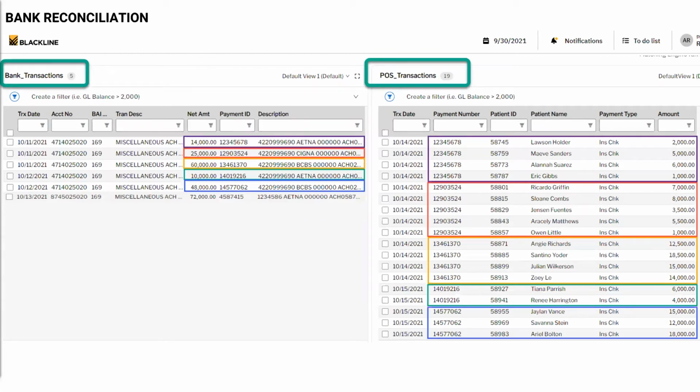So I'm starting off with a simple match example here. A bank file with deposits versus a point of sale file, which really could be any system where payments are posted. This is what the system looks like after the data is loaded, but before the matching is run. Bank transactions are on the left over here, and then my point of sale transactions are on the right. Now I color coded the transactions to just show logically how they should match. So for example, this $14,000 bank deposit over here should match to these 4 payment transaction records over here. And that's what we call a one-to-many match. So let's take a look now at a pass rule.